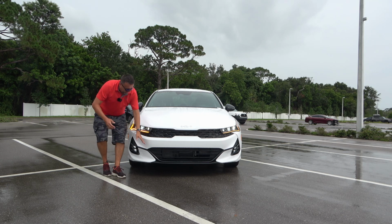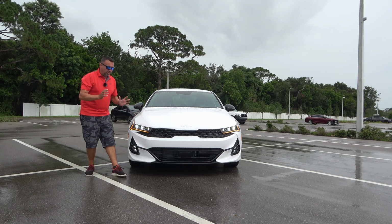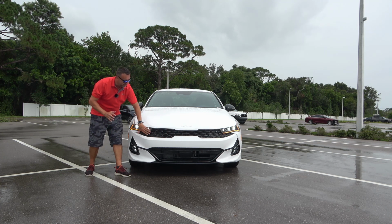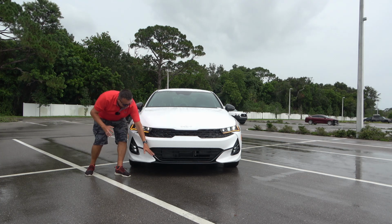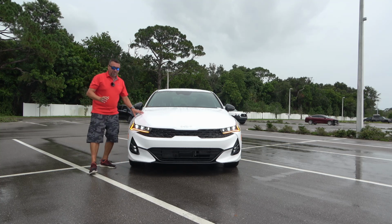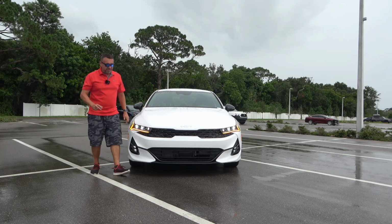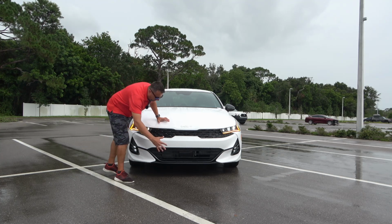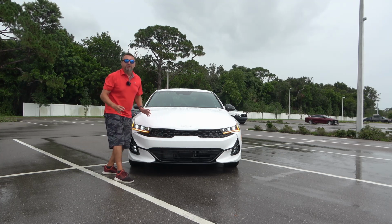Now I like how they connected three colors. Actually, you might not see it from where the camera is standing, but this is kind of the gunpowder gray, this is piano black, and of course the glacial white is the color of the vehicle. Looks very nice, very aggressive. Lots of open space right here through the grille to help with the cooling of the engine.